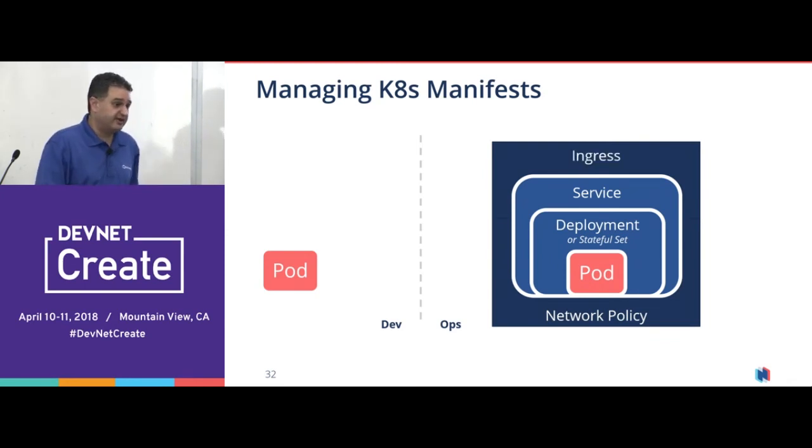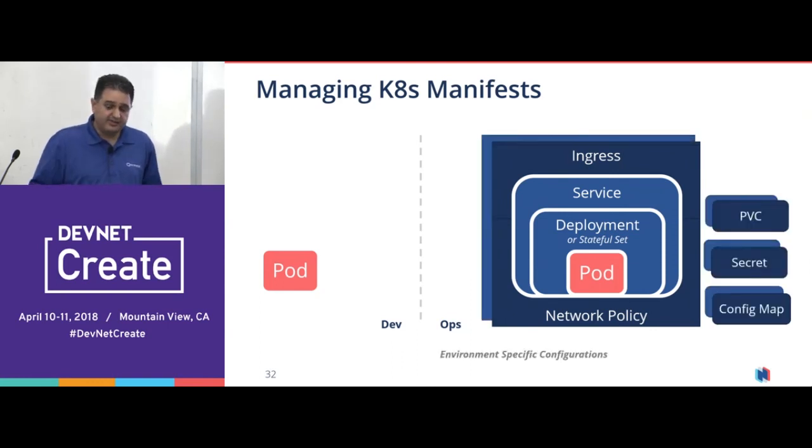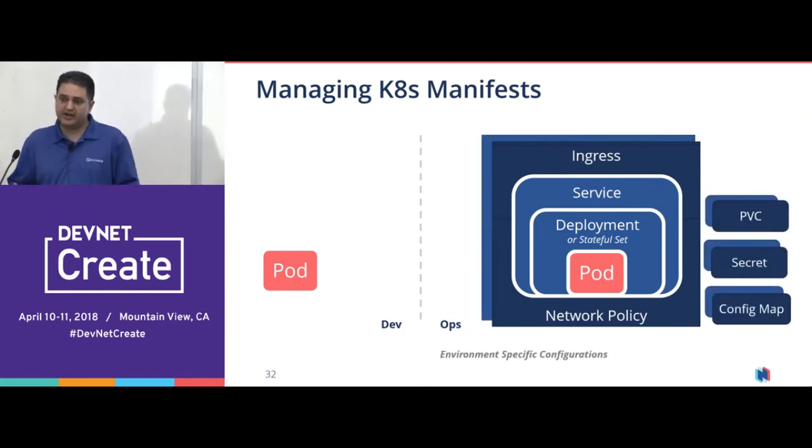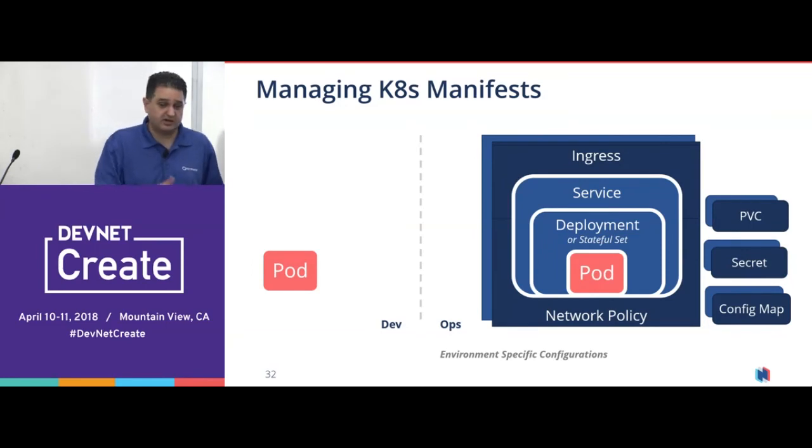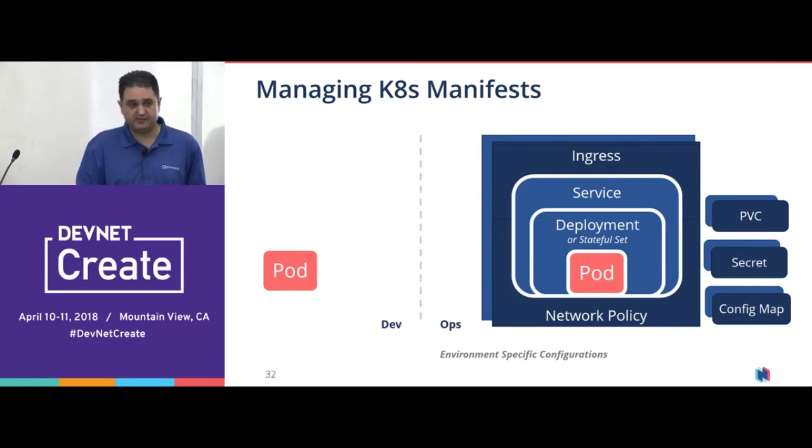I want to then define external load balancing rules. If my service is public facing and takes traffic from the outside, I can define ingress for it. And then to complete my application, you might have other configuration variables, which you store in things called config maps. You might have secrets, which are sensitive pieces of information, like passwords, SSL keys, et cetera. And you would have volumes if you want to supply those to your application. So all of this together is what makes up a Kubernetes application.